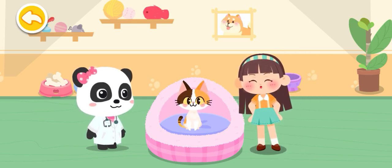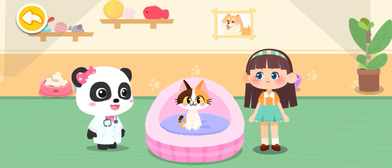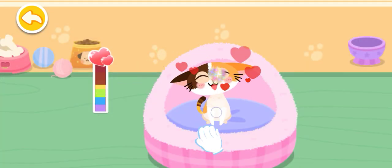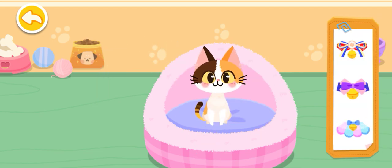It's so adorable, and I really like it. I've decided to adopt it. Is it okay? Of course. Let's get familiar with it. Pet it, and it'll be happy. It seems to be fond of you. Choose a delicate gift.